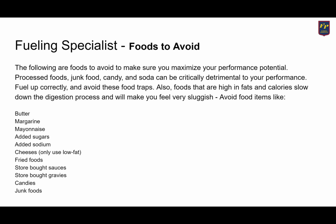Okay? That's what you need to look out for and make sure you cover when we're talking about trying to eat well. Because if you're eating, for example, fried foods, that's going to slow down your performance. If you're putting in a lot of extra sugar, so let's say you make a hot tea and you add a bunch of sugar, that's added sugar. Okay, so you need to be careful about those things because it will impact your performance.